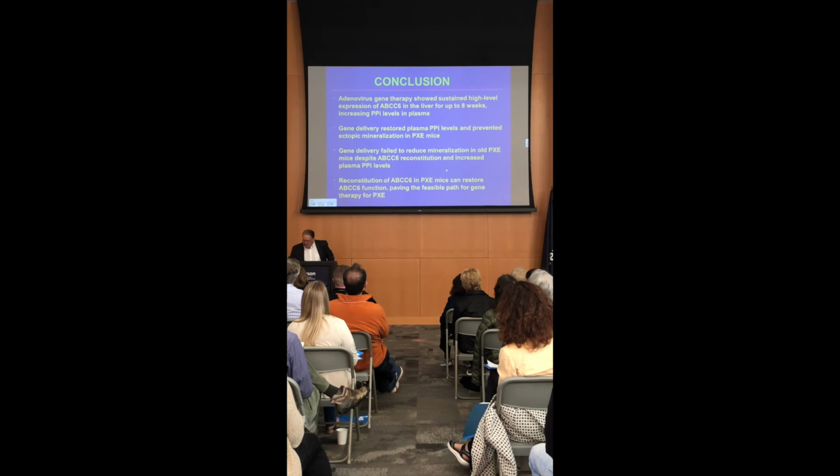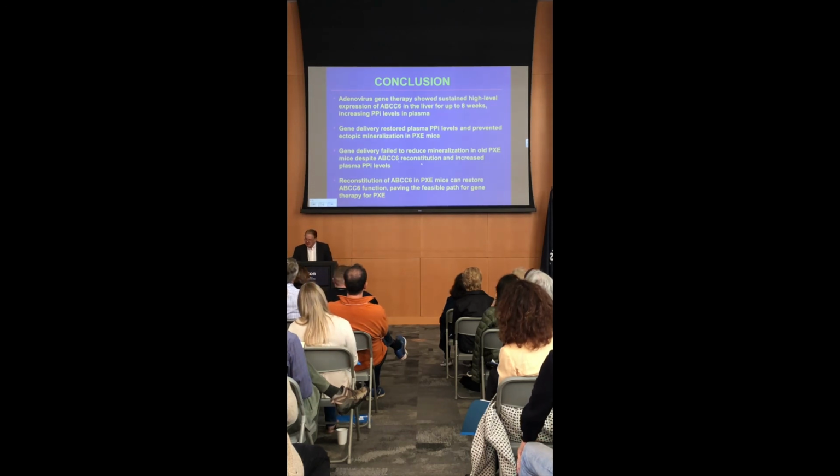So adenovirus gene therapy, we have now shown in the mice that it is effective up to 8 weeks. And we showed that it restored the plasma PPi levels and therefore prevented the ectopic mineralization. We also looked into whether it can reverse the existing mineralization, and it did not. So it comes back to the same issue that you asked about and highlights the importance of getting early diagnosis and starting treatment as soon as possible after the diagnosis is made. But hopefully there are new approaches to get the existing mineralization removed, and we have some pretty good ideas being submitted to the National Institutes of Health for funding.